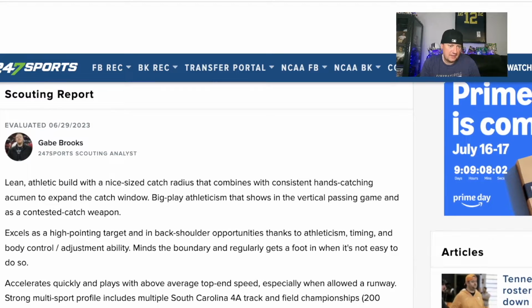What they're saying here: lean athletic build with a nice catch radius combined with consistent hands catching. Acumen to expand the catch window. Big play athleticism that shows vertical passing game and a contested catch weapon. So you're going to watch this guy get downfield, make highlight reel grabs. He's got speed and strong hands. That's what they're saying. They're saying he accelerates quickly, plays above the rim, has top end speed. We're going to see fun highlights here.